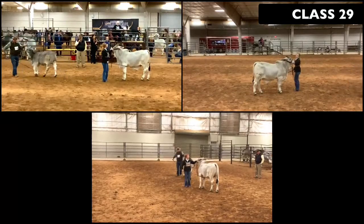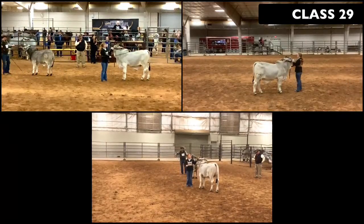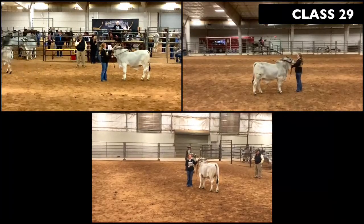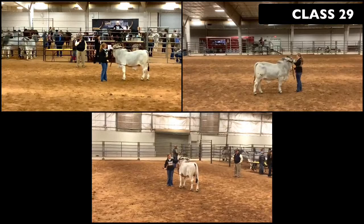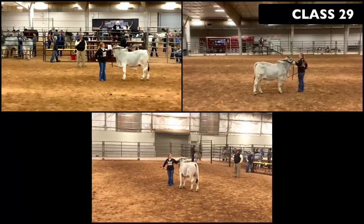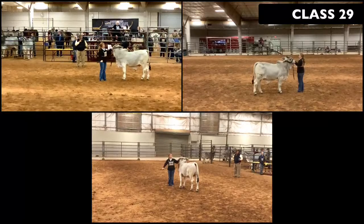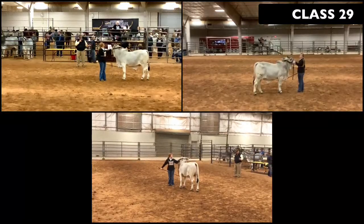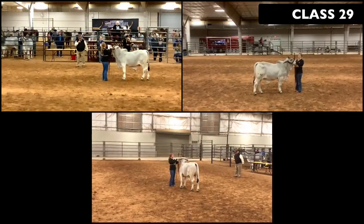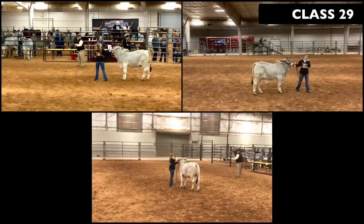I think as he matures, he's just going to be a little more collective in his overall framework. The young bull here in second is long-sided. He's a really good topped individual, right behind the point of his hump. He has a lot of length of hip, maybe giving just a little more width and shape as he comes to maturity. Congratulations on our first and second.